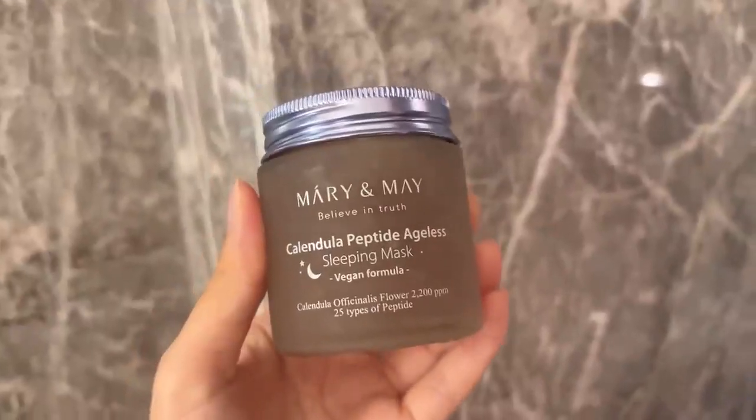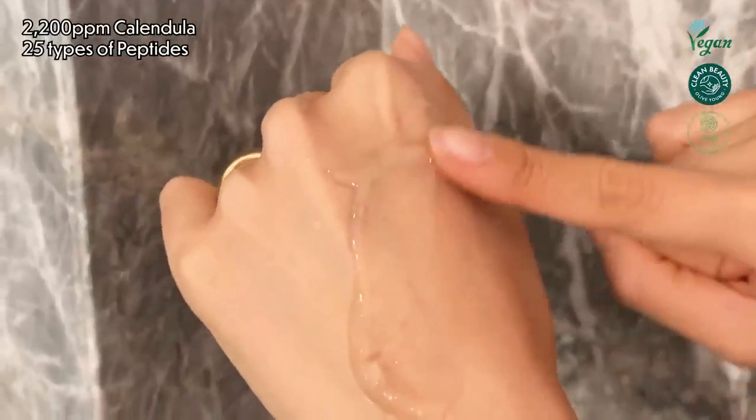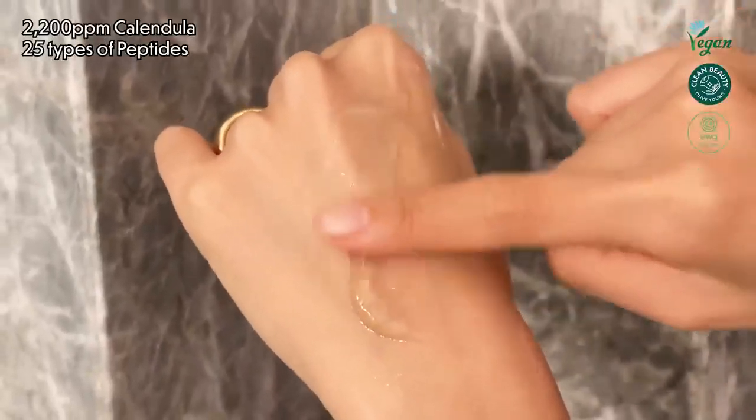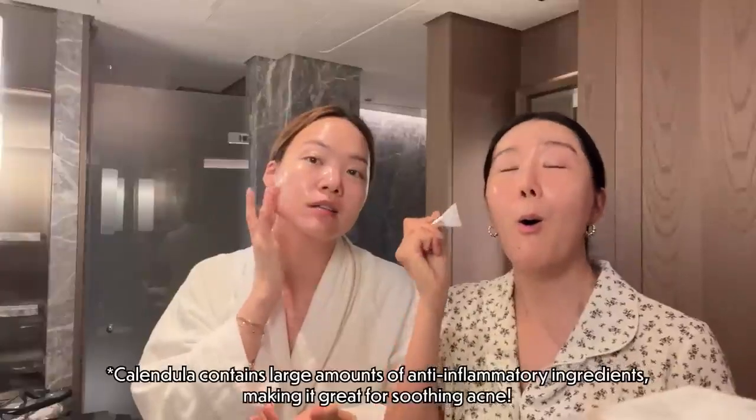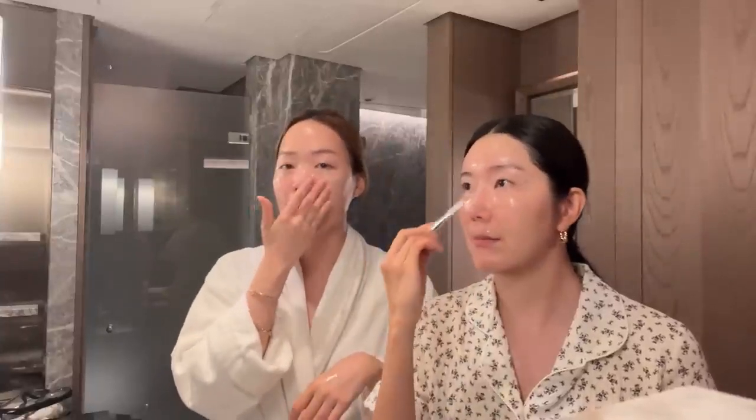The Mary&May Calendula Peptide Asian Sleeping Mask. Love this. Oh yeah? I wanted to try this. I haven't tried it yet. There's bits of calendula. Oh, that feels so good. So the sleeping mask is going to help make sure all of that prior skincare is properly absorbed in.